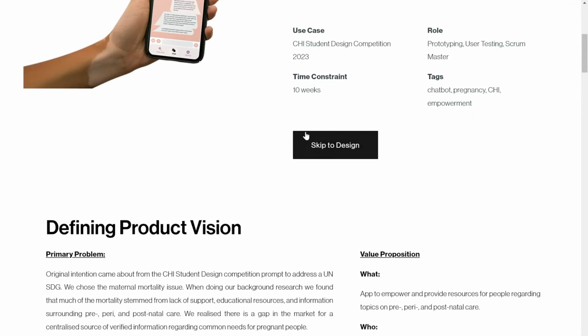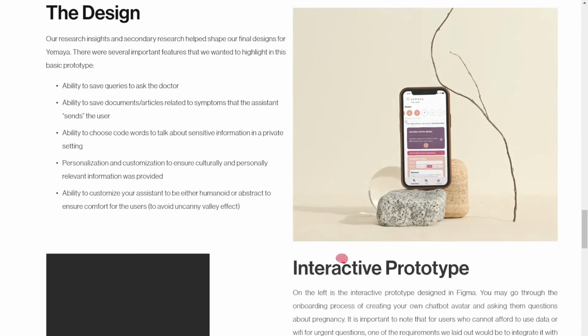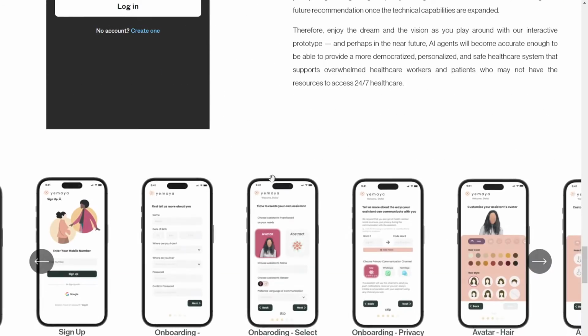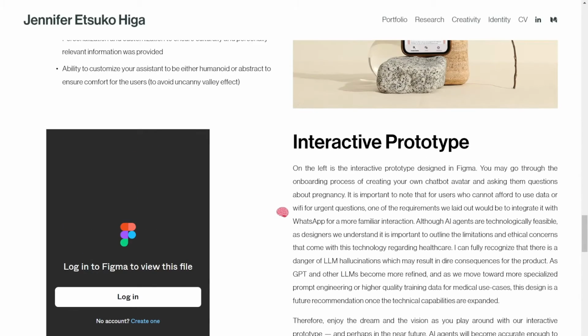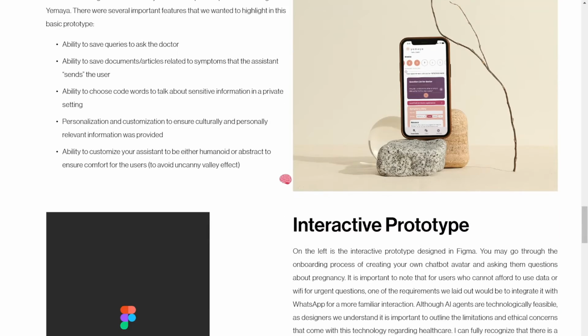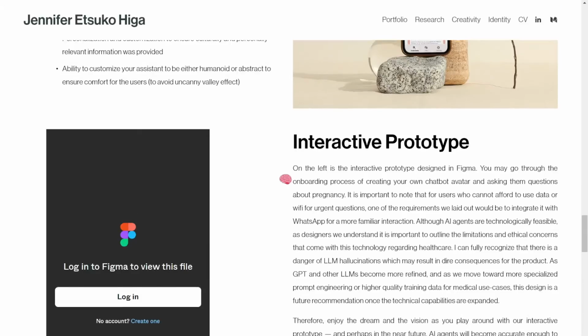Okay, so that's interesting. Skip the design, so I can click that. I'm probably gonna go to high fidelity. Yeah, so that's a nice touch, because I don't always have the time to read through the whole thing, and I just want to see whether their ability to deliver the final result is up to the standard that I'm looking for. So being able to quickly jump to that, I think that's a good thing.